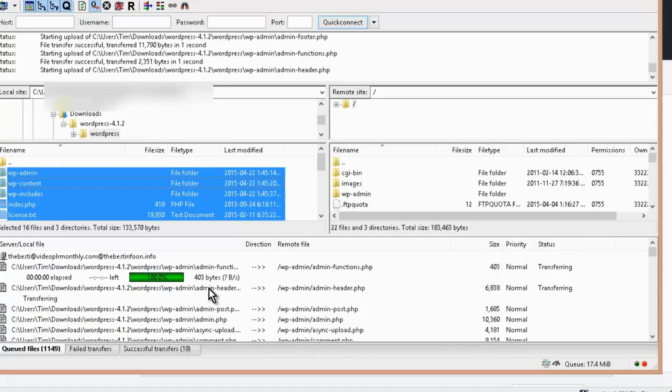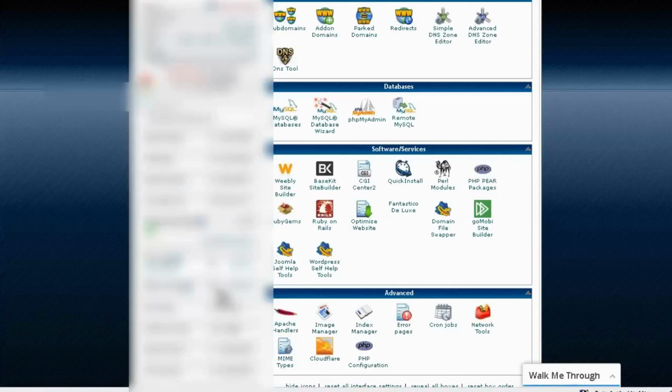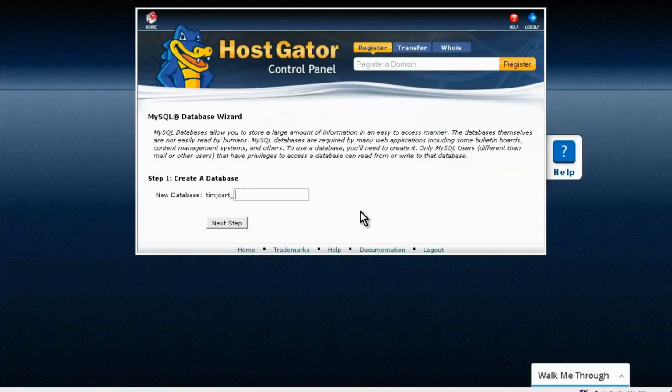Now the next thing we need to do is go and create a database for our WordPress blog since it is database driven. So go to the databases section of your control panel. If you're not using cPanel hosting, you'll be able to find it somewhere else, but you will be able to find somewhere to create a MySQL database. So I have this database wizard, so I'm going to go in here. So all you got to do is put a name in here for your database. It's always good to use a name that has something to do with the site you're creating if you can.